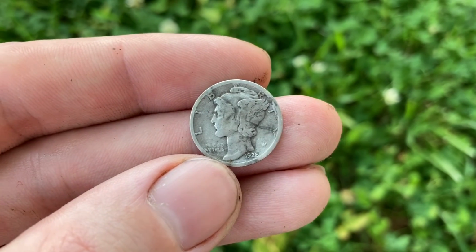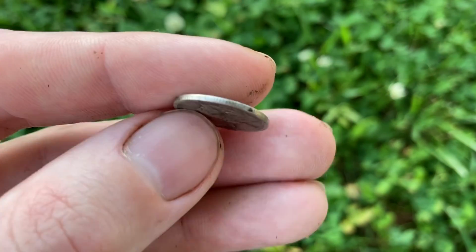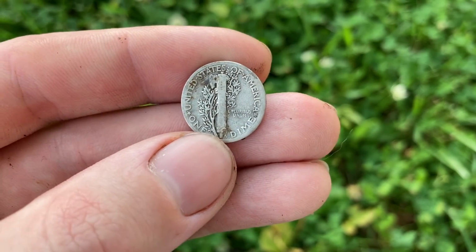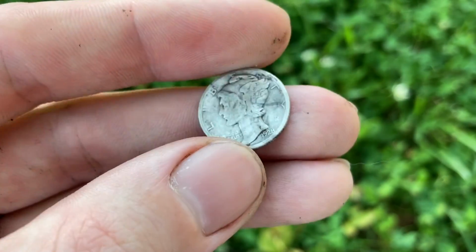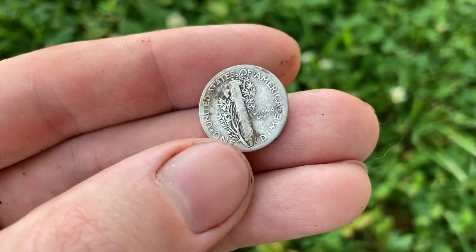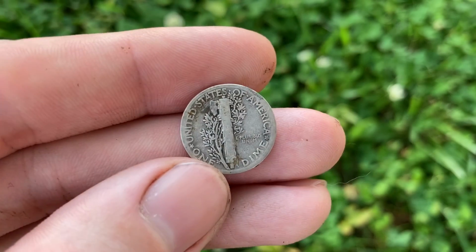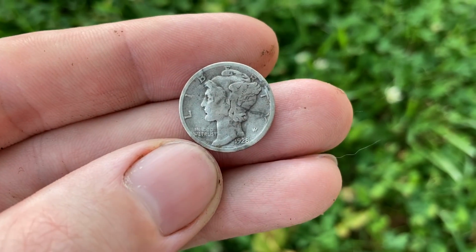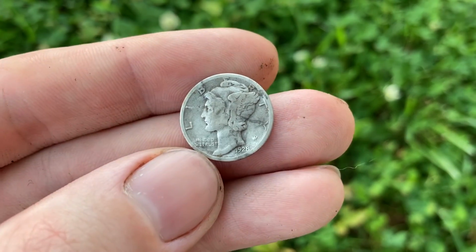Well, she cleaned up great. That is a good looking little Mercury dime. I put a little bit of water on her and she cleaned up without any problem. Looks like we have a 1928. It's a good year for it. No mint mark, so it's a Philadelphia, but that is a sweet little coin. That is a good way to start the morning. All right, you guys, we got silver for the day. Let's go find something else kind of cool.